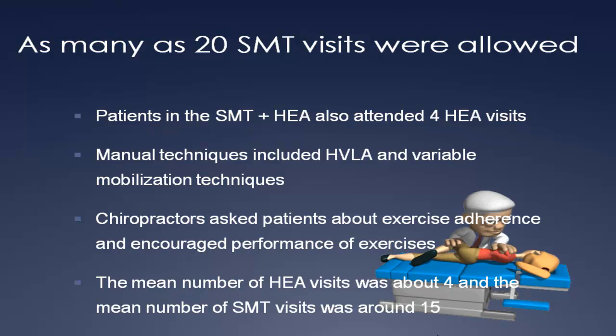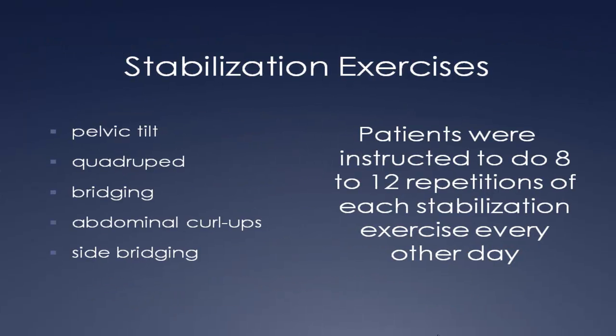Home exercise and advice were provided in 4 one-hour, one-on-one visits during the 12-week intervention. The focus was on positioning and stabilization exercises. The stabilization exercises included a pelvic tilt, quadruped, bridging, abdominal curl-ups, and side bridging. Patients were instructed to do 8 to 12 repetitions of each stabilization exercise every other day. Patients were also given approaches for developing spine posture awareness related to their activities of daily living.